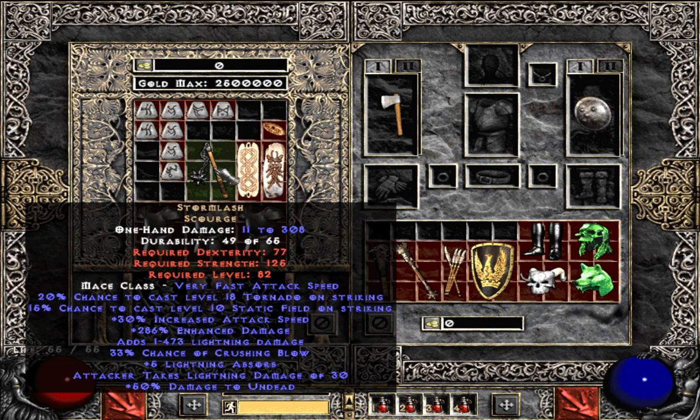And then I found my second ever Stormlash. I actually found this like half an hour ago or something. So this is actually better than the one I already have. It has higher enhanced damage and also higher lightning absorb, which are the only 2 things that vary. So yeah, probably throw this on my Zealer, because I am looking to have like an alternative setup with this thing.